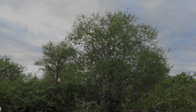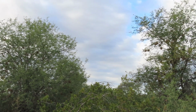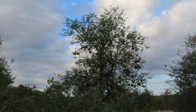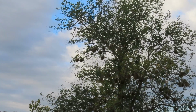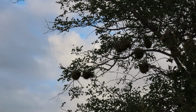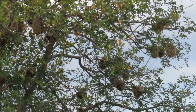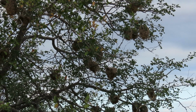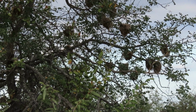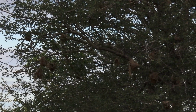We're currently looking at some red-billed quelea nests. They're large birds that flock together even when they're nesting, and they utilize these young Acacia nigrescens, the knob thorns, to build their nests in, and being quite a thick crown with thorns, the tree obviously then offers really good protection from any potential predators that may want to try and get to these nests.